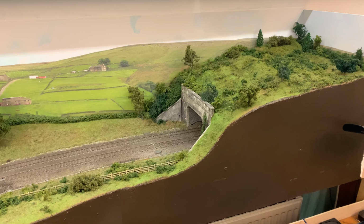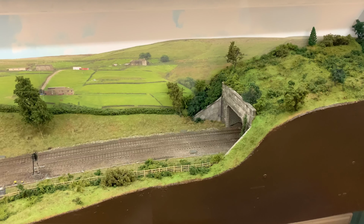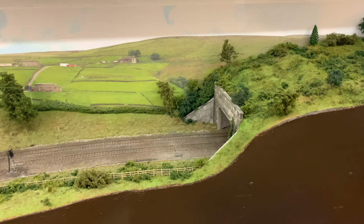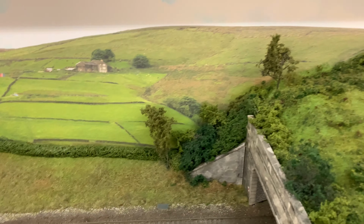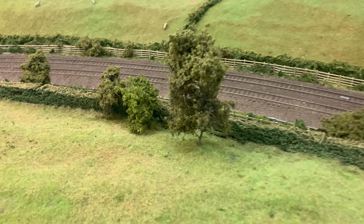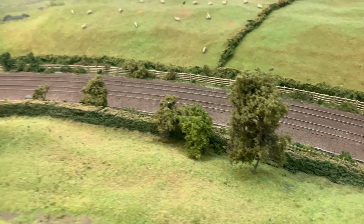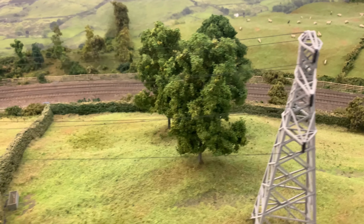Outside of the scenic section is the second part of the layout, as I call it, which is the countryside. Not done a great deal here, except for change a lot of the trees for seafoam trees. I think they're a lot more realistic. I was a bit scared of doing seafoam to start with, but actually it's not too tricky to do, and I think the results speak for themselves. Still got a few of the old school sort of trees there.